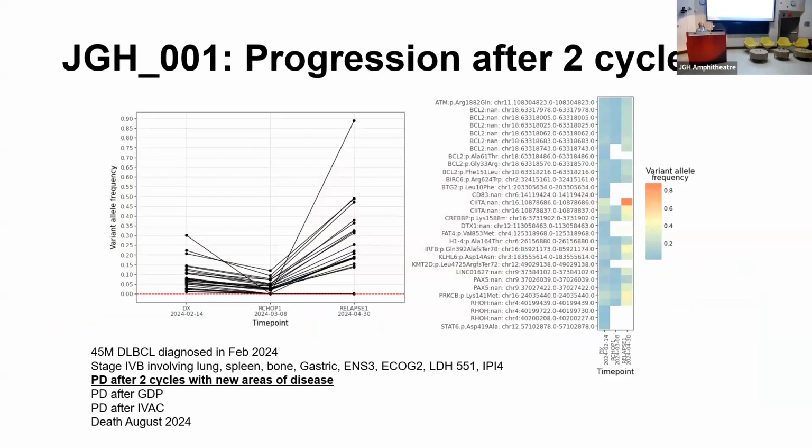So this is just an example of our first patient. He's a 45-year-old man with very aggressive DLBCL. All of the lines that you see are different mutations in his blood. And after cycle 1, he failed to clear his ctDNA, and there was a rapid progression. On the right, we get a readout of all the different genes that are mutated in his blood at the different time points, so it's easy to track each one.